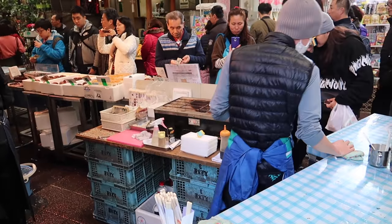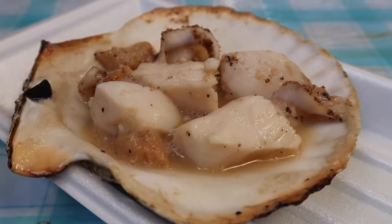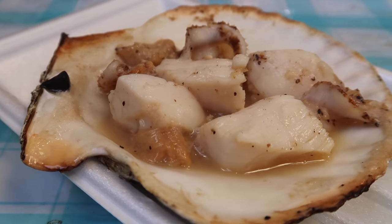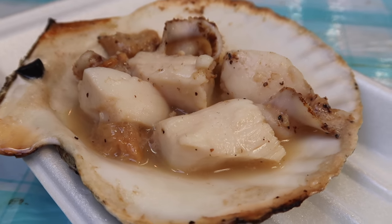Our grilled soy butter scallops. It's been a whole year since we've had this. It's gonna be awesome. Yeah. Oh, it's still bubbling. Yum. Oh, so good. Let's eat.